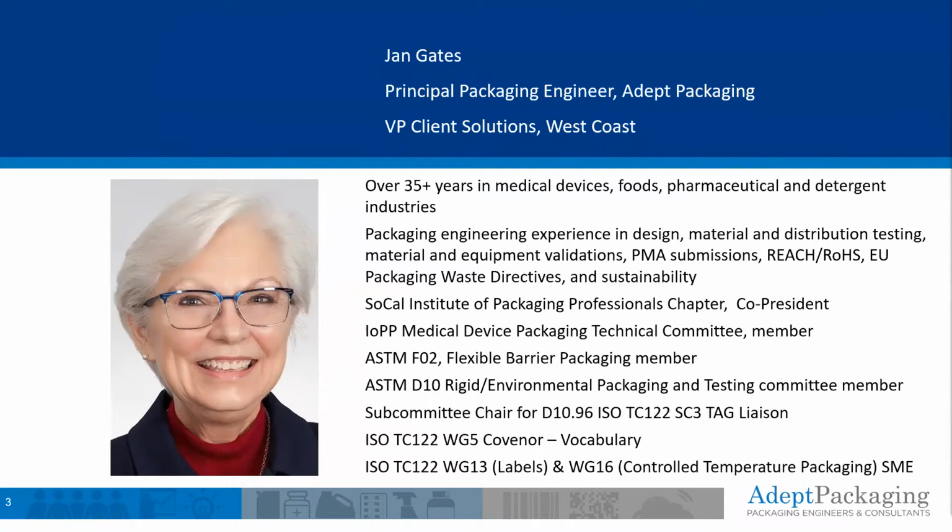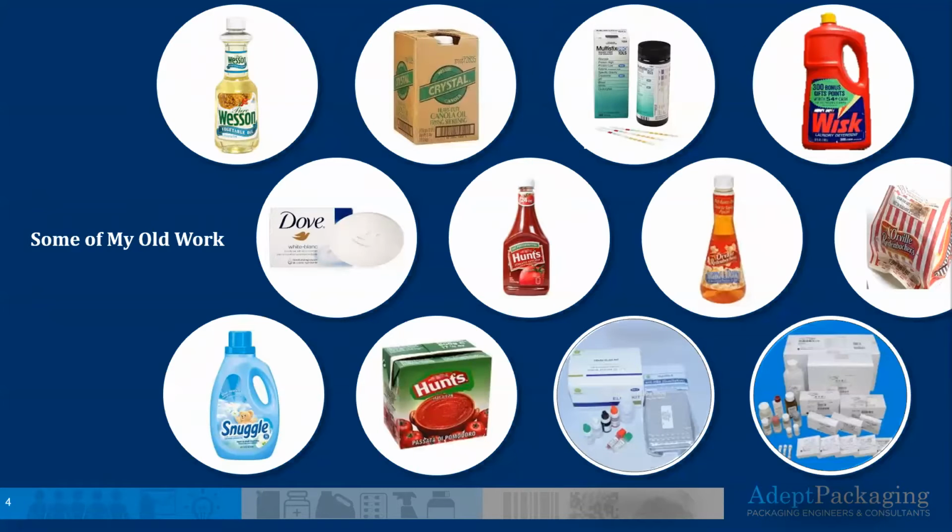11607 is actually out of the TC 198 group, which is on sterilization. So just for fun, I put in a few of the products that I actually got to work on before I got into medical devices, or as I got into medical devices, because I did work on in vitro diagnostics for quite a while, where everything was shipped 2 to 8 degrees.